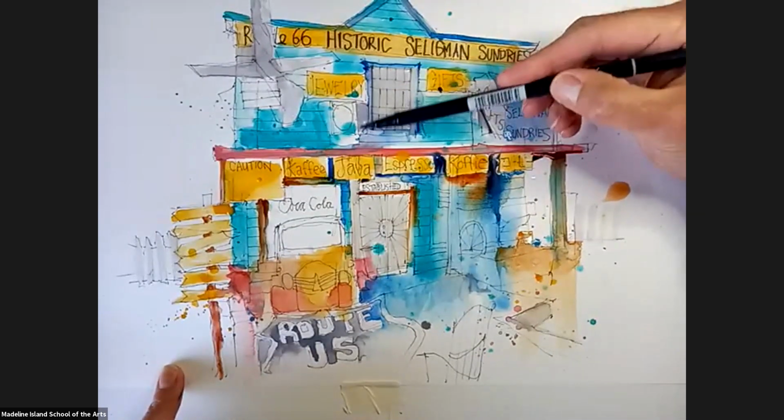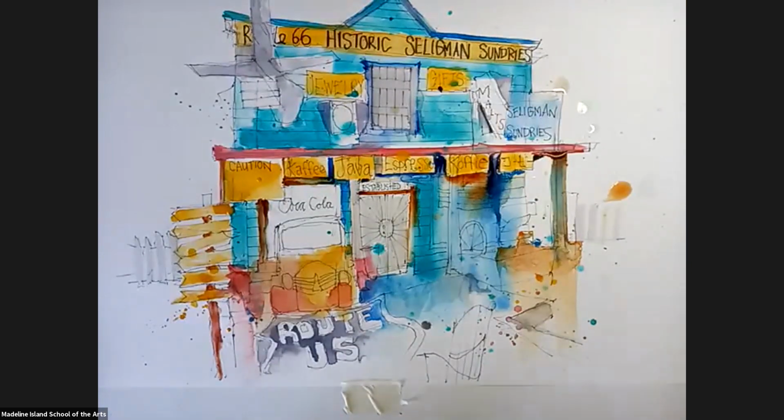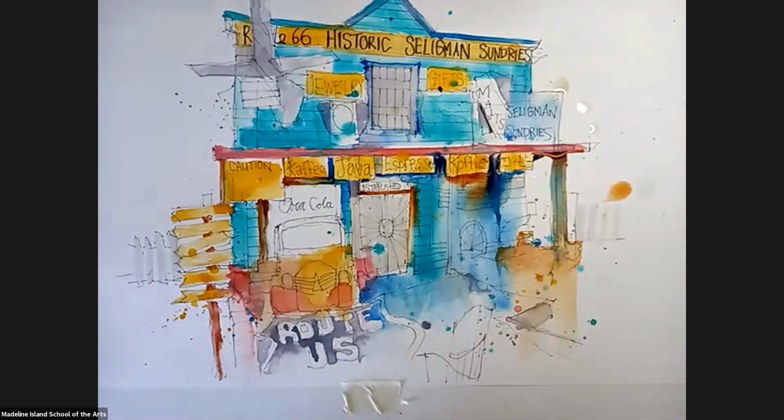So I've always drawn outside. I've always been engaged in recording cities. I've always painted. I've always drawn. So being an urban sketcher is just the natural development of all of that, I guess.